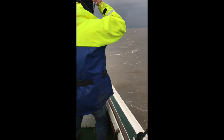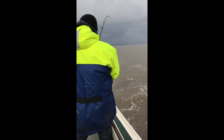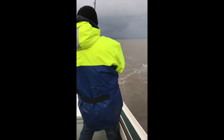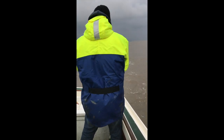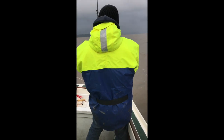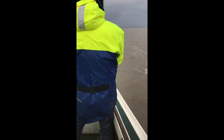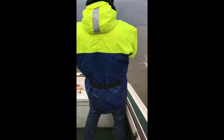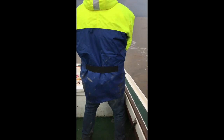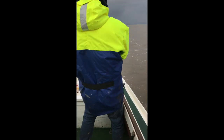Jones is hooked up. As you can tell, it's a bit choppier today than it has been the last couple of days. I think this might be another little fawny. At the minute we're using fish baits, so the usual squid, mackerel, same sort of rigs. In fact, they're exactly the same sort of rigs at the minute because we're just using the ones from last time.